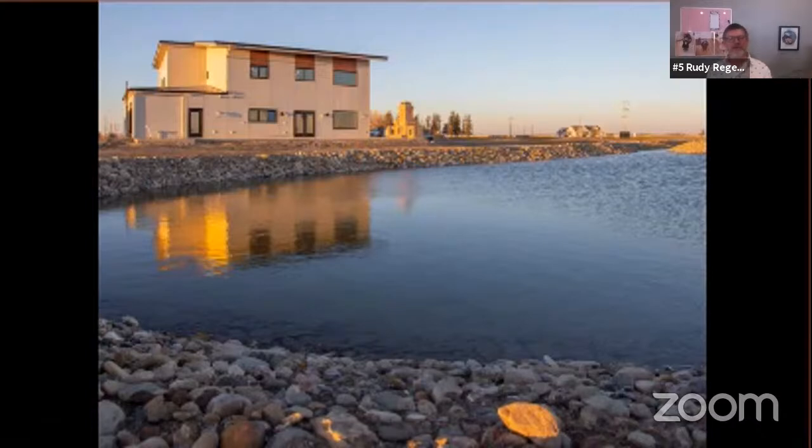At the same time, we decided to utilize the pond for our geothermal. So we put the geothermal loop right into the bottom of the pond. Now we can utilize the heating and cooling from the pond. In the summertime, we have a little dock, and the water's clean enough and warm enough to swim. And in winter, we skate.